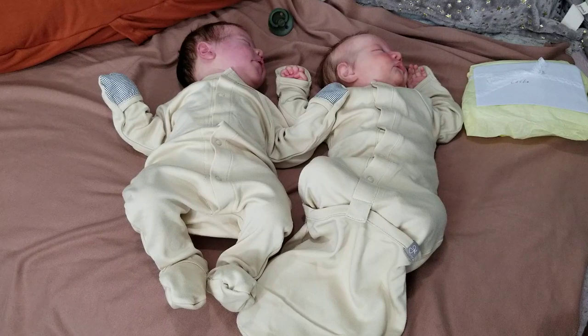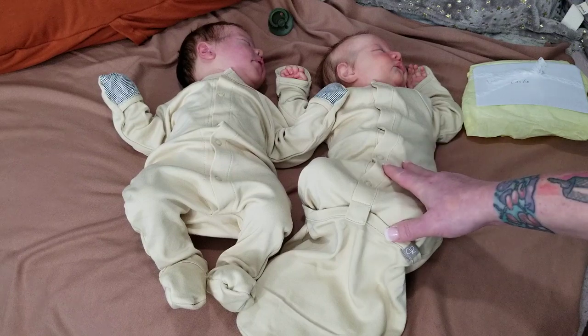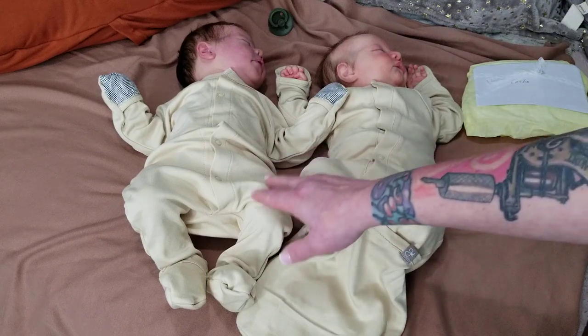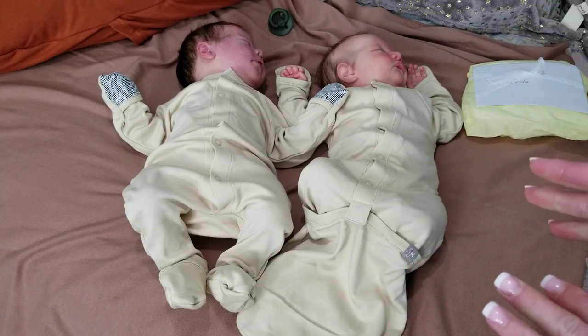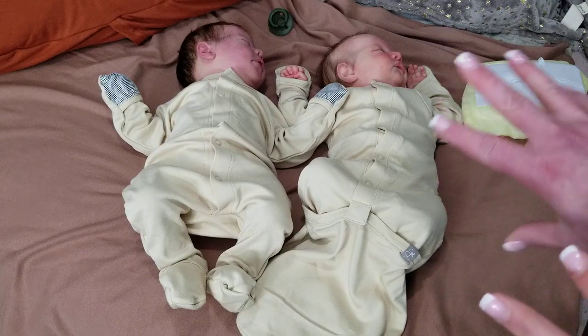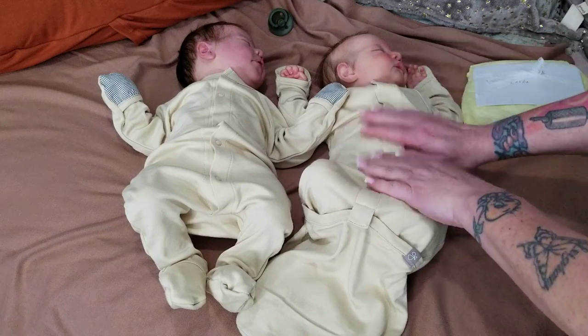Today I am featuring Stellan and Noble. Stellan is my Levi sculpt by Bonnie Brown, and Noble is my Chi sculpt by Bonnie Brown. Both Stellan and Noble are wearing something new, which was from a bundle I actually got for Christmas from my parents, which was from Gumi Kids. So I hope to be able to take you all off the tripod and share a little bit more of this brand of clothing that I'm enjoying.